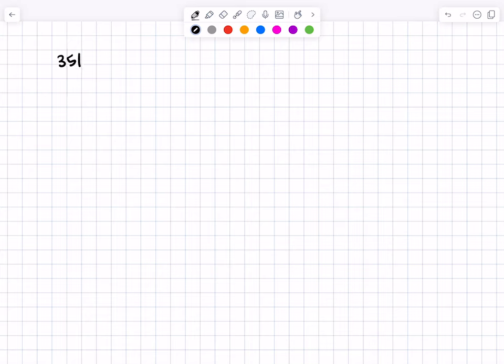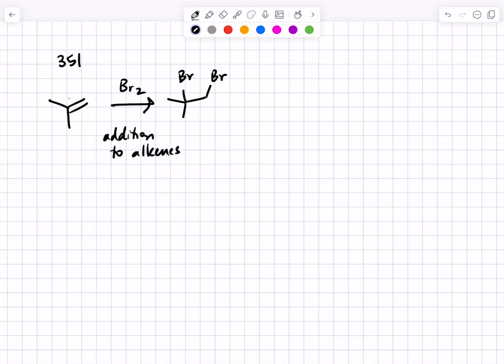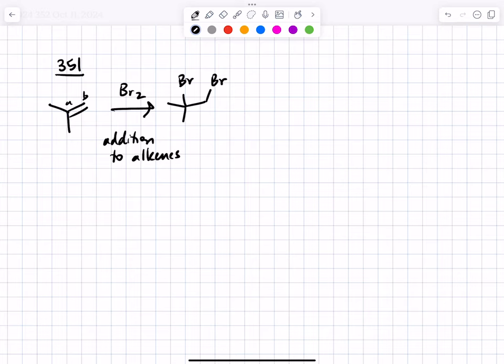In 351, you learned that molecules with pi bonds in them are reactive as nucleophiles. You learned, say, that if you added bromine to this molecule, you would go through a bromonium ion and eventually get an addition product that looks like this, in which carbons A and B each get a new carbon-bromine bond. If that doesn't look familiar to you, that's from 351.